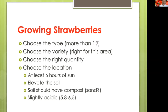Choose the location. At least 6 hours of sun. They are sun lovers. And watch your sun as it tracks in the sky, because you'll have a lot of sun in June, but you might not have a lot of sun in March, April. So watch your trees, your buildings, everything that could produce shade. Make sure you've got 6 hours of sun.